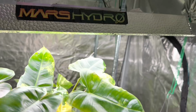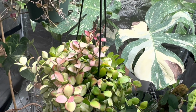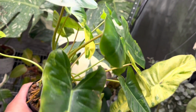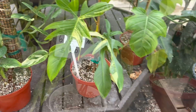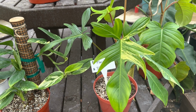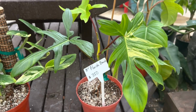It is in my Mars Hydro grow tent, and none of my plants in there had a winter decline, which is nice. And the variegated Burle Marx especially is looking really happy because I got this from the nice, warm, beautiful Miami from Perfect Choice Nursery, and it's been nice and cold, freezing here in California, so I'm really surprised to see it do as well as it's doing. Nice. They have Philodendron Florida Beauty too. Mine's doing really well as well. It's also in the grow tent. It's actually putting out a new growth point, which is exciting. I'm all for a nice full Philodendron Florida Beauty.